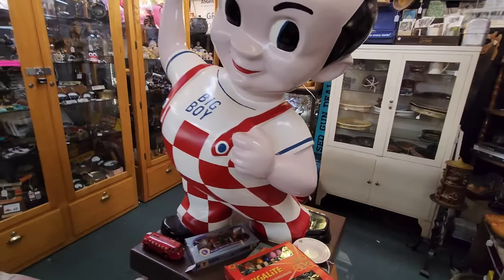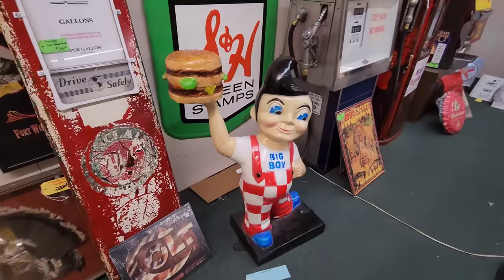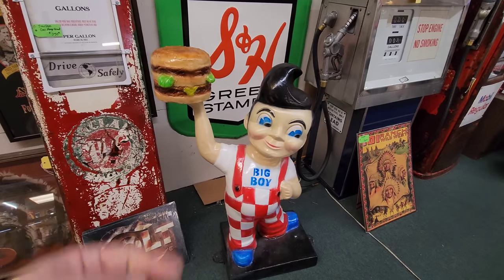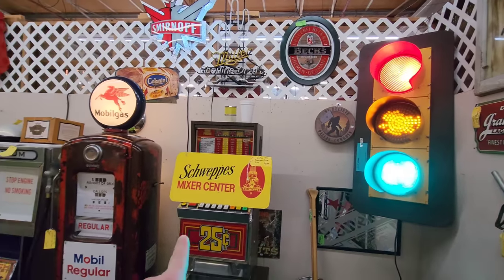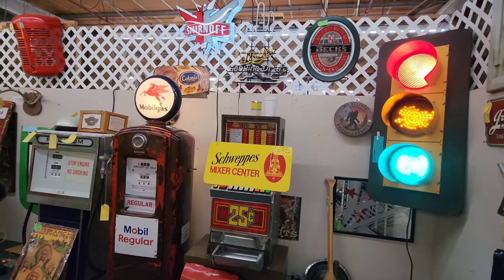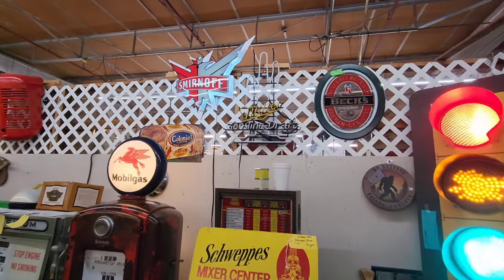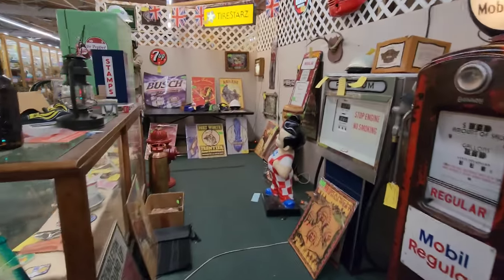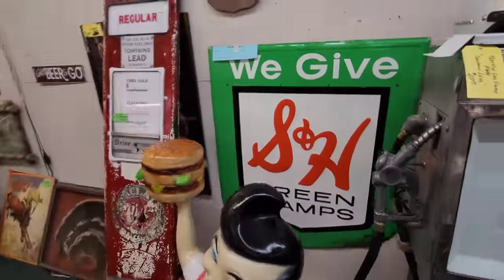But that's really, really awesome. Look at this, I found another big boy. I thought it was funny to find one, but a second one? That's great. And again, I know it's not Christmas, but I mean, look at the cool things that this vendor has. These old gas pumps, the old slot machine, the traffic light. I have a traffic light. It's not nearly the size of that, but that's really cool. I love the Miller Genuine Draft neon sign with the cactus on it. Love to see it working. But they have some cool things in this booth. And like I said, the big boy, S&H green stamps.